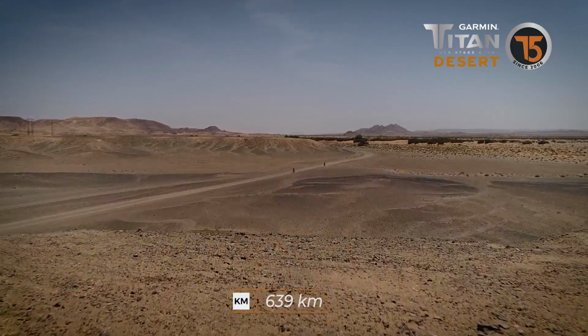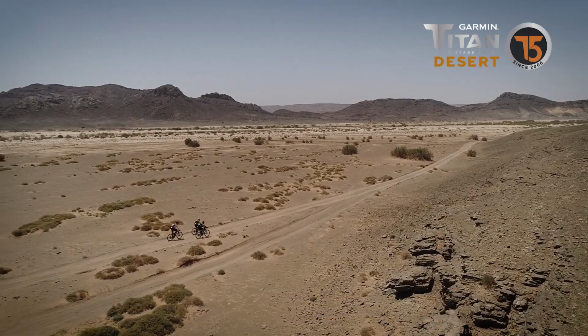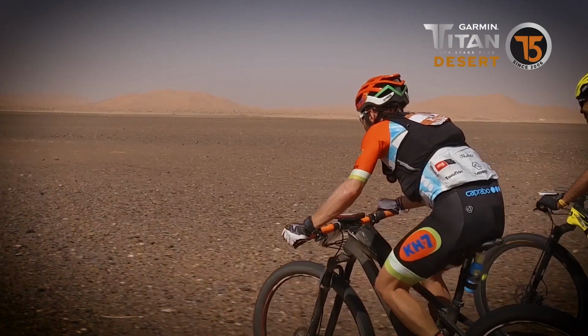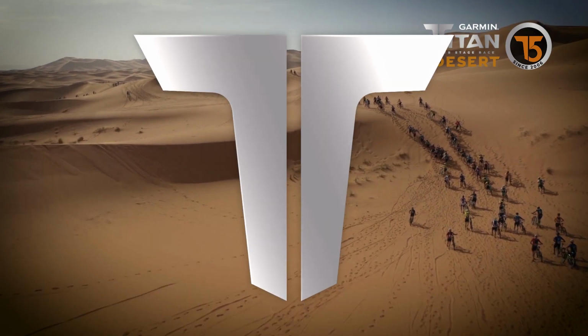639 kilometers, 7,649 meters of uphill gradient, a navigation day, and a large pass through the dunes will make up the first event of the new decade. It's a truly unique Garmin Titan Desert of 2020.